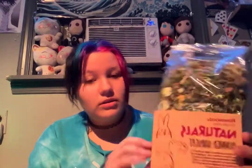It looks like it's pretty healthy for a guinea pig. I do see pea flakes in here, which my guinea pigs love. So hopefully they like this. I looked it up and it said it wasn't necessarily bad or good for them. It could just be a treat. But yeah, so I got this for them. It's the Summer Herb Mix by Rosewood Naturals.